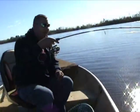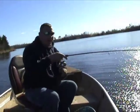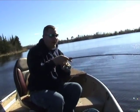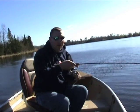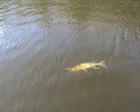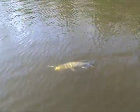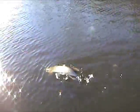All right, so we just moved over to a new spot here, kind of in the middle of the channel, and just throwing out my daredevil, and man, this thing hit it like a ton of bricks. Oh, there he's starting to surface a little bit. About 2 feet from the boat. Just a little guy, but he sure fights like he isn't. Big and fat, just like the rest of them. Yeah, he's not nearly as big as I thought. Oh, look at that. Something tried to eat him right up around his head. He's got a huge mark on him.